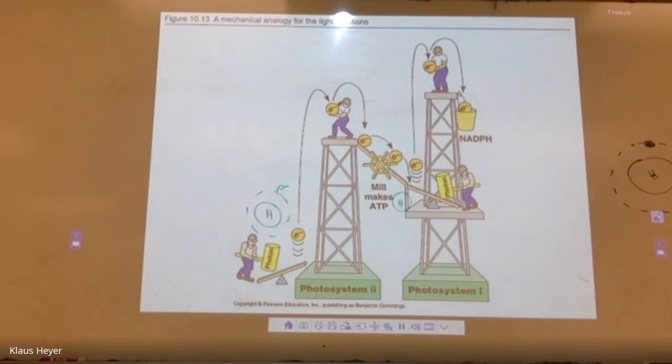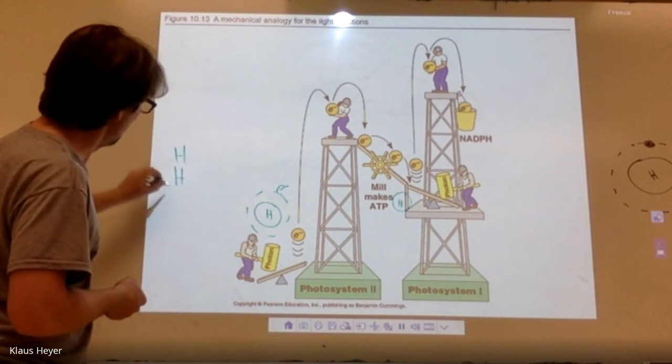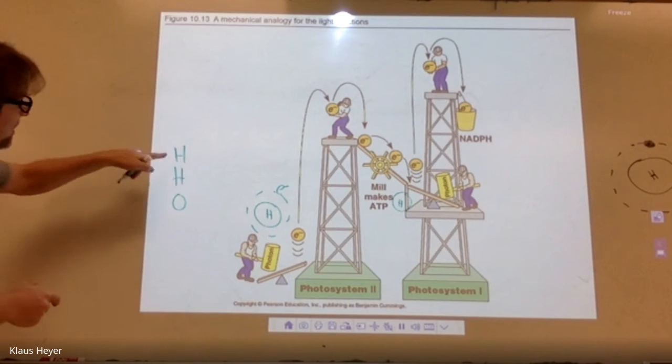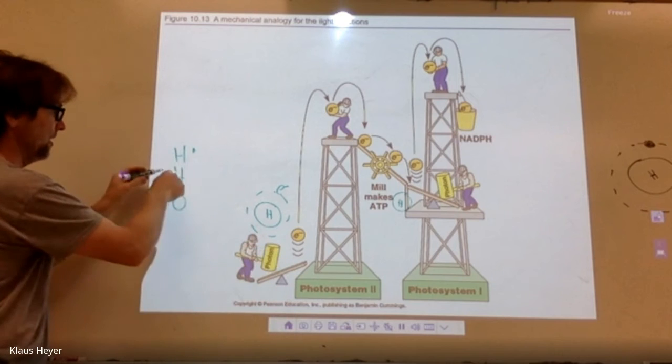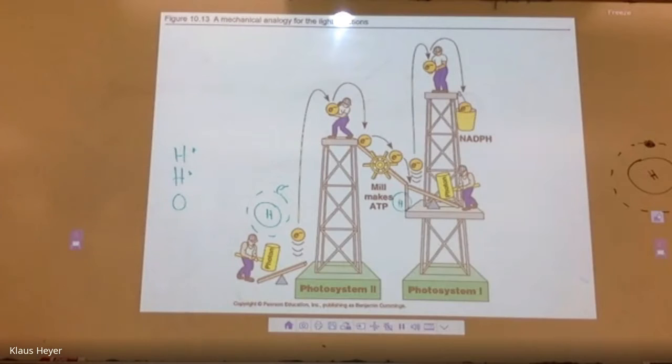So we're going to do that with water. As long as the plant has water, you can. Water is H2O, so it's like 2 hydrogens and an oxygen. So the plant will split the water molecule up, take the electron off of this, put it back here. Take the electron off of this one, put it back here. And this oxygen it's going to toss back out.